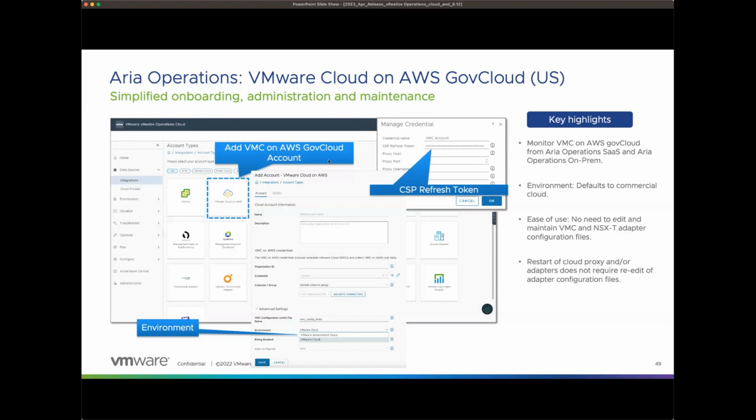So basically, you would be seeing the same account tile for VMC on AWS. Once you select the tile within the account, you will see two environment values in the environment field. If you have a government cloud, you have to select VMware Government Cloud. But by default, it defaults to the commercial cloud environment.